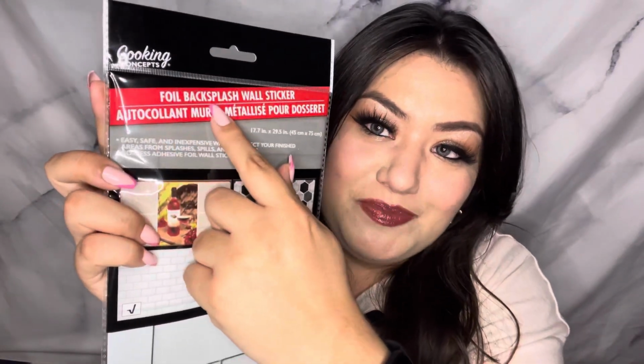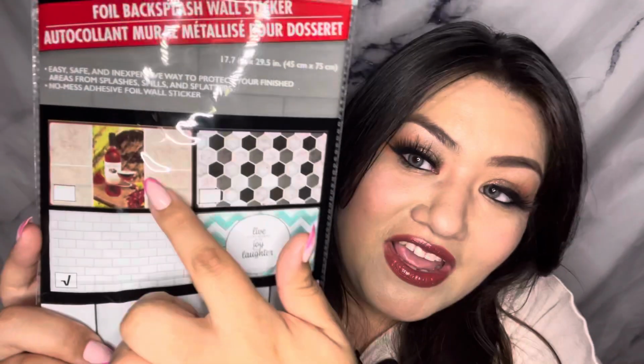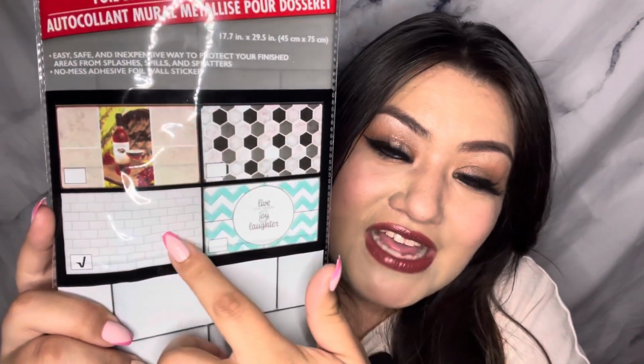So this next item I found in the kitchen section. So this is actually a foil backsplash for a wall accent in the kitchen. They have all of these designs, but I decided to get this brick one because, as you guys know, I like to change up my backgrounds a lot, if you guys haven't noticed, and I love the Dollar Tree for background. So let's get into beauty items.